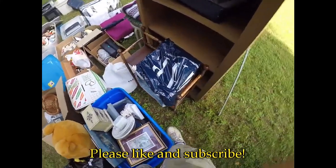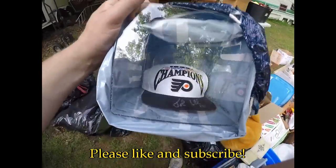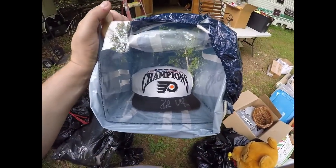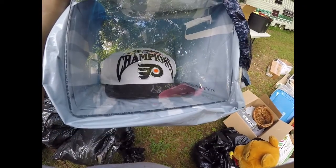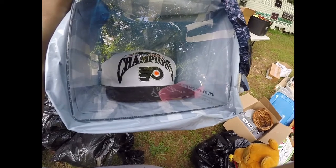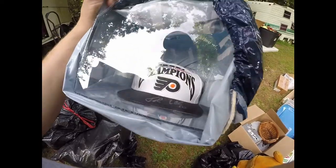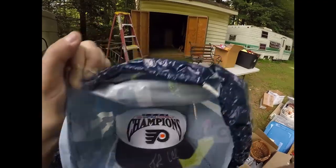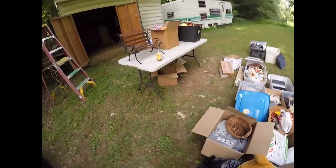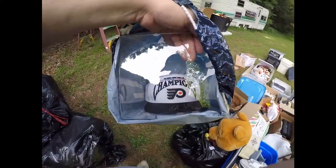This thing here, this Gap bag. The lid is not here. However, that is a signed 1997 NHL Eastern Conference Champions hat by John LeClaire. Number 10, John LeClaire. So that's kind of cool. Never been worn. Would have been nicer had the lid to the case been in there, because you can actually just reach in and touch the hat. So I may get a case for that, or try and figure something out so nobody screws it up.